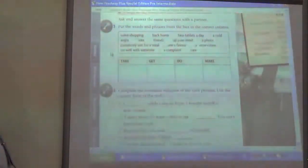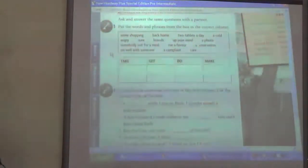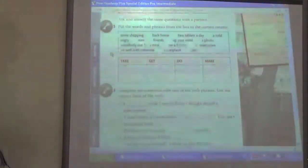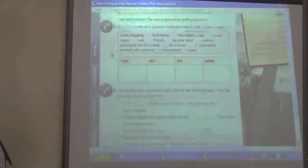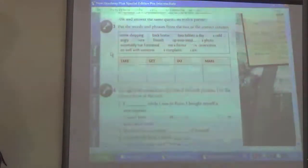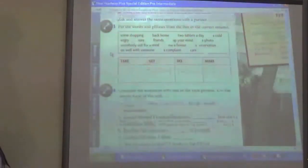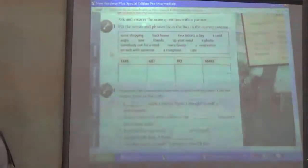A photo. Take a photo. Somebody out for a meal. Take somebody out for a meal. Me a favour. Do me a favour. Yes, do me a favour. A reservation. Make a reservation. On well with someone. You get on well with someone. A complaint. You make a complaint. What about care? You take care. Well, let's have a look.